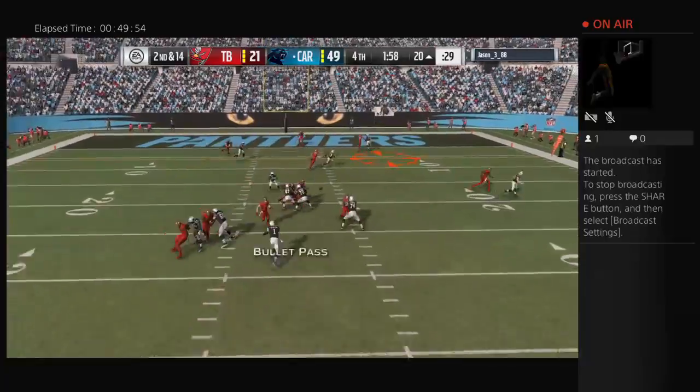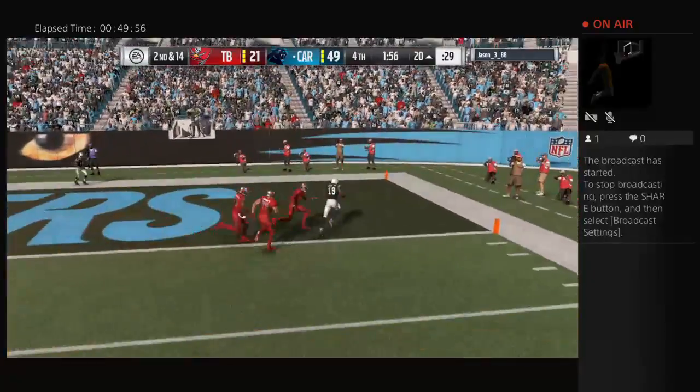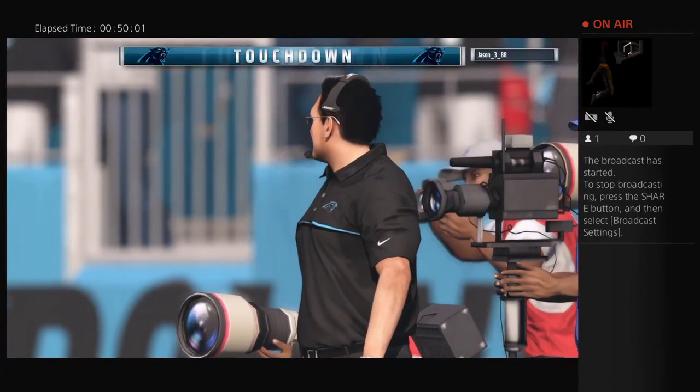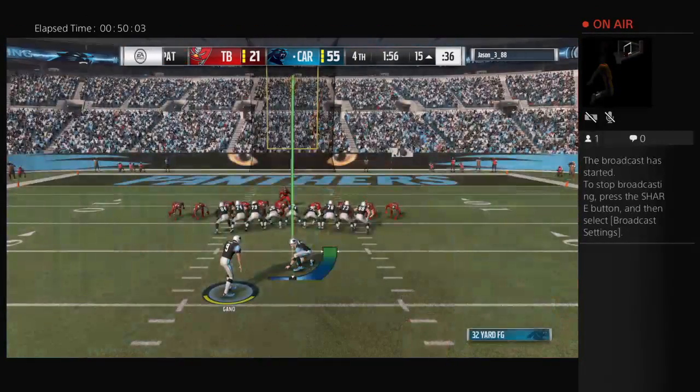Here's Newton now on 2nd down. That is caught at the 7. And he will get into the end zone. It's another touchdown. This thing is ugly.